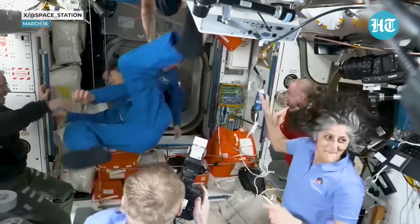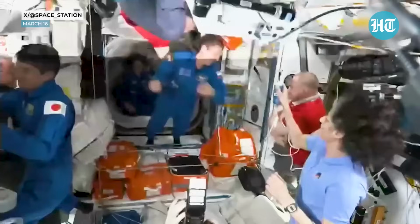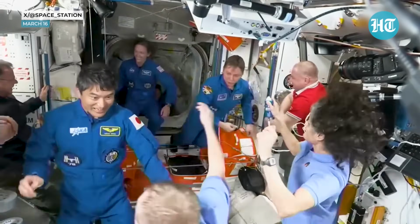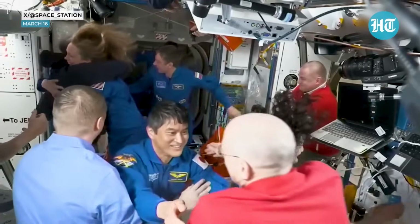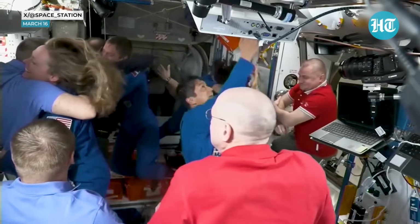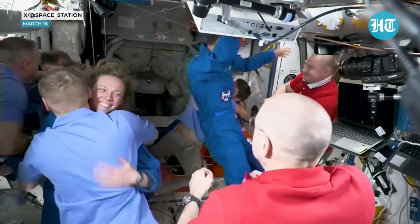Onishi, the first Crew-10 astronaut through the hatch, followed by Peskov, Nichole Ayers, the first of NASA's newest class of astronauts to enter, and last commander of Crew-10, McClain.